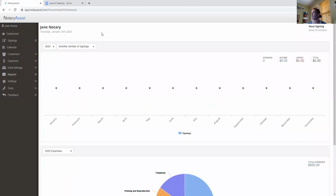Once you have all that information handy, you want to log into your Notary Assist account. We would recommend that you go to your View Signings page. So once you log in, I'm going to share my screen with you. Bear with me one moment while I get everything ready, and I am going to hop over into Notary Assist.